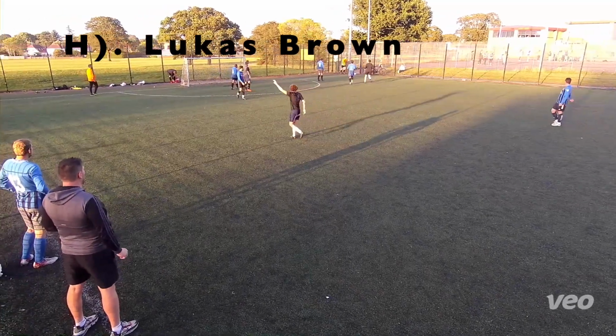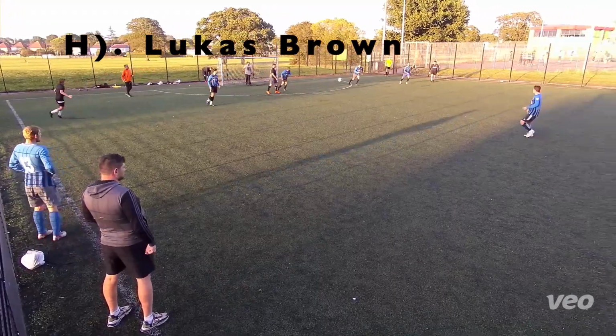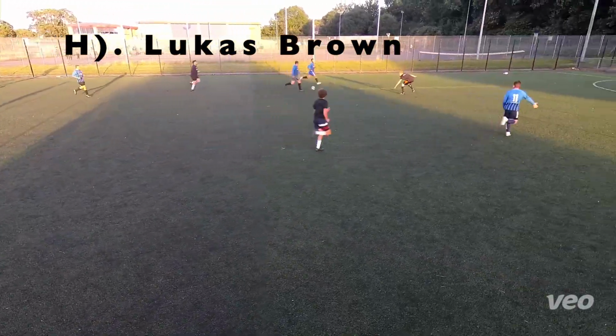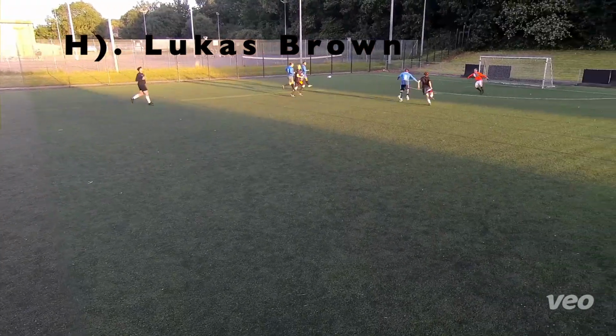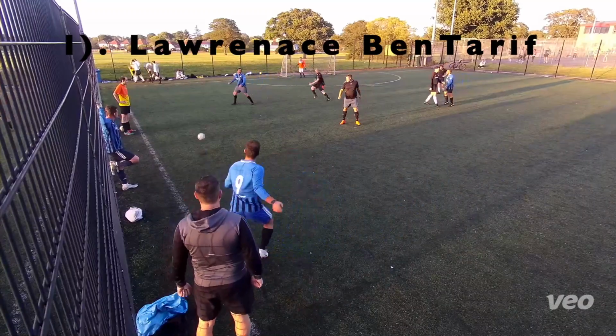Goal H for Lukas Brown. Goes in, Joe Bennett picks it up, he's driving with it, puts Lukas Brown in, touch, outside of the foot, tidy finish. Goal H, Lukas Brown.